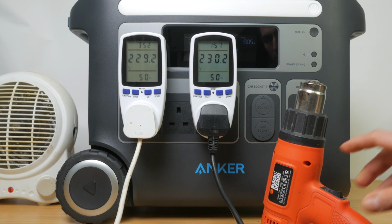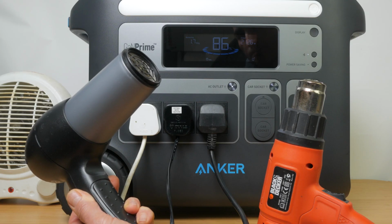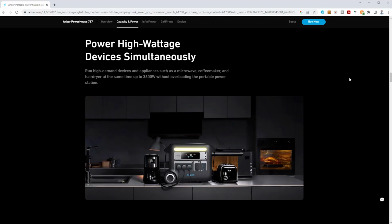You can see with these energy monitoring plugs how the voltage drops when I plug in a 1750 watt heat gun with a 2000 watt electric heater already running. I had to also run a 1550 watt hairdryer to actually overload the unit. EcoFlow power stations do the same thing with their X-Boost feature, but it can be disabled with their company app. Strangely, this isn't clearly mentioned in Anker's marketing information, and there's no way I can see to disable it.